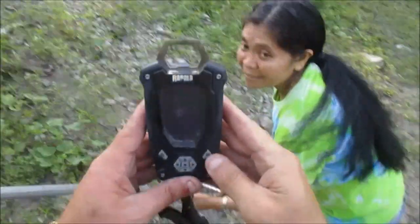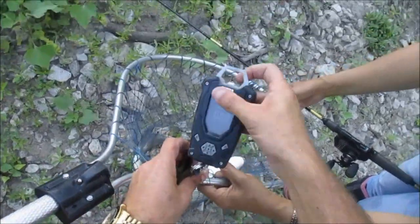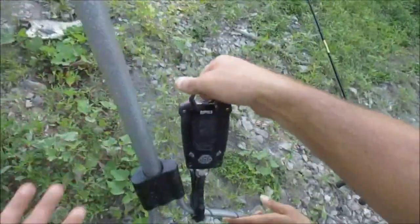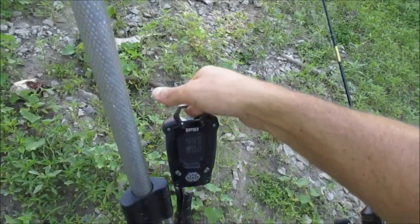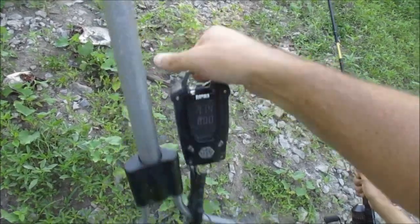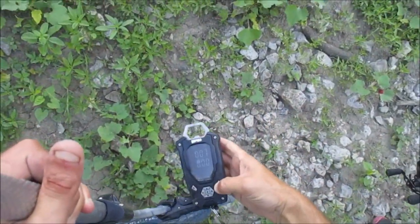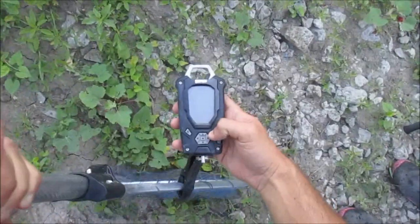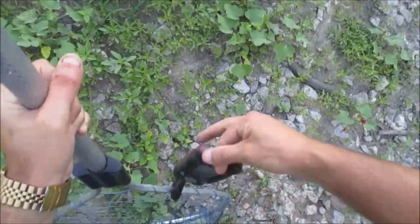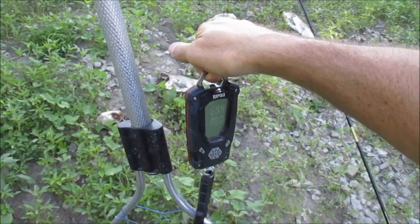Make sure we're recording. Okay, we're recording. That is a giant hybrid. All right, hold on. All right, let go. I thought it's a carp. 7 pounds. 7.14. Let's redo it just to make sure. God, I can't believe I thought it's a carp. 7 pounds.